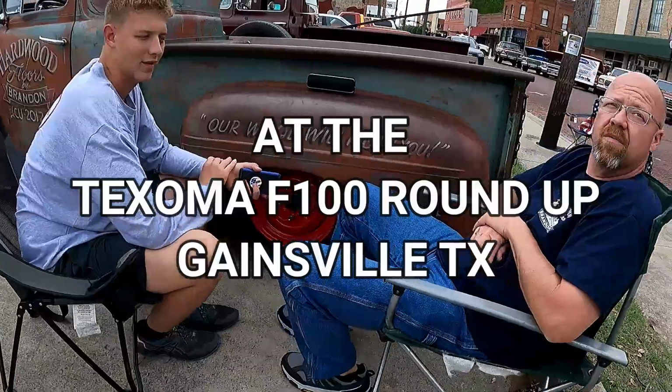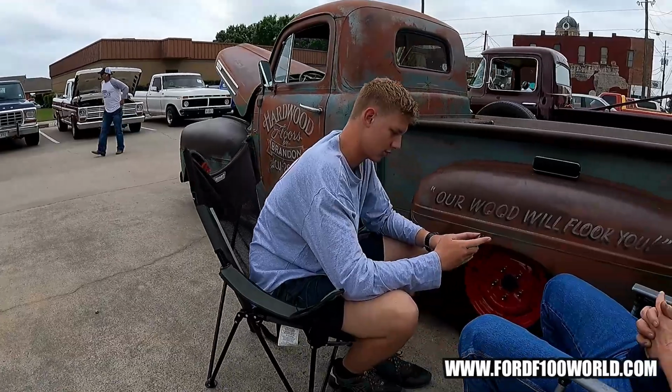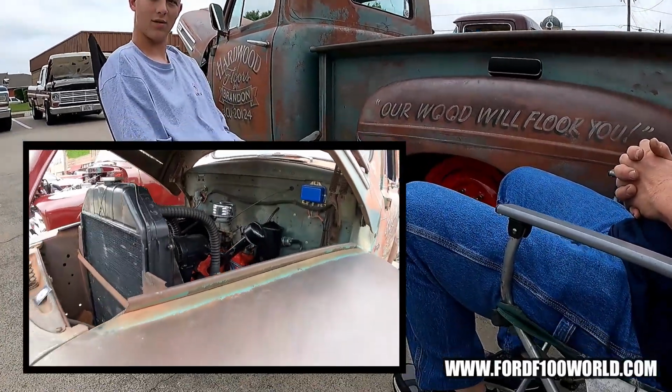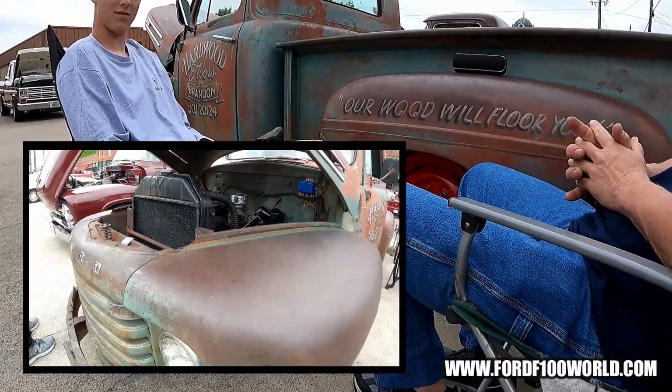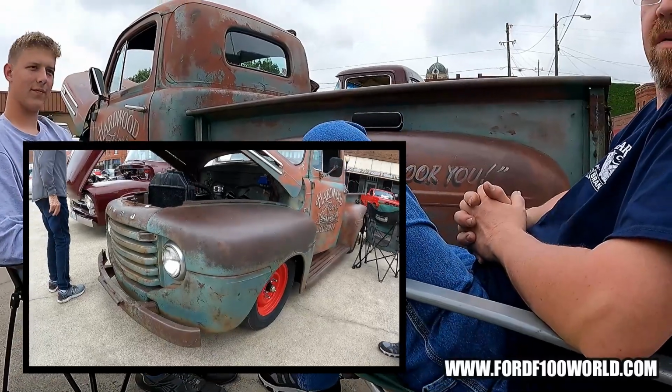Your truck? Yes, sir. You want to talk about it? Yeah, sure. This is cool, man. Original flathead V8, been rebuilt, 60 over. Let me guess, the 229? 239. Really cool. I was close. It's got a T5 in it, out of like an S10.